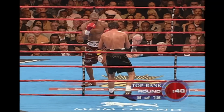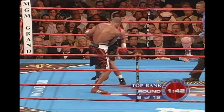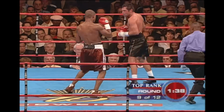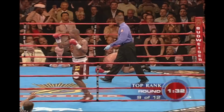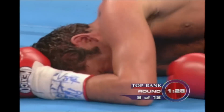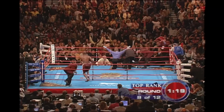Left hand from Oscar landed off the right from Hopkins. World-class all-time middleweight. Watch your head! Watch your head! That was a nice left hand underneath by Oscar. Oh. This could be the end for Oscar De La Hoya. 10 and out, knockout. Hopkins, 9th round.